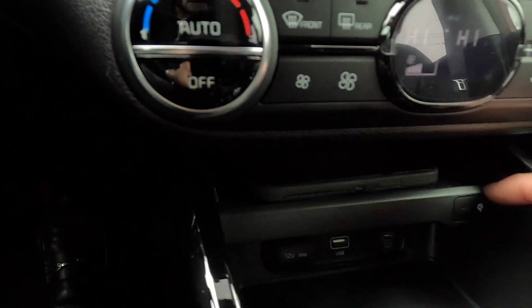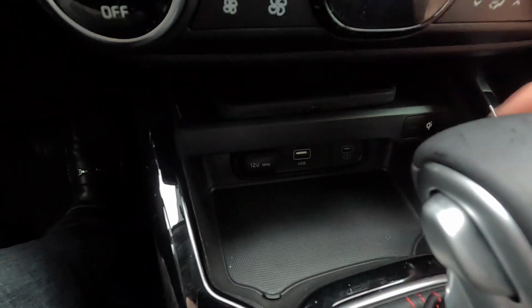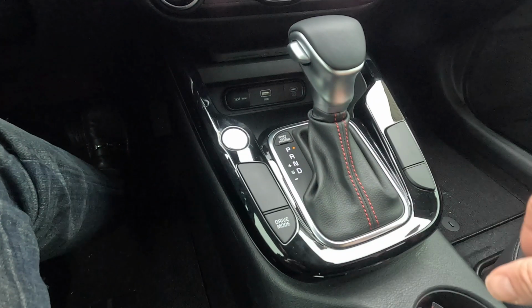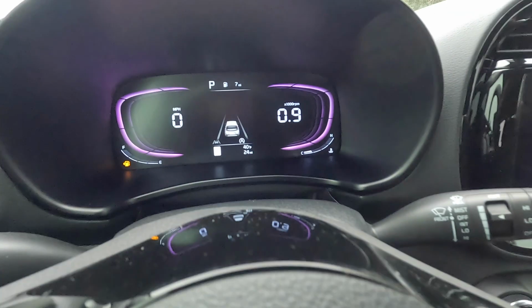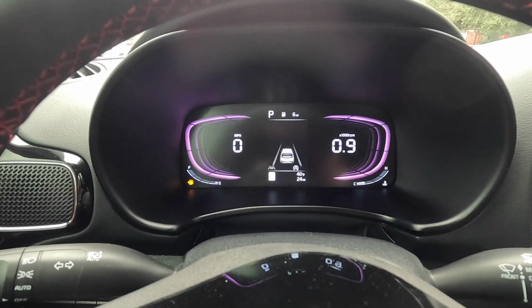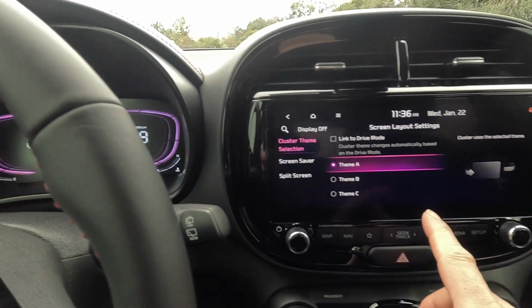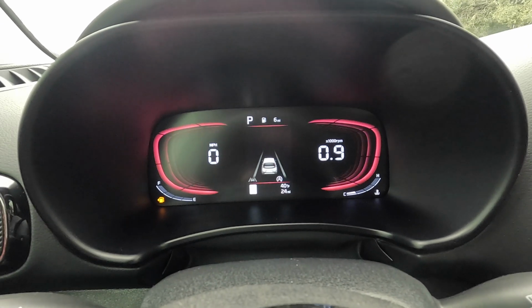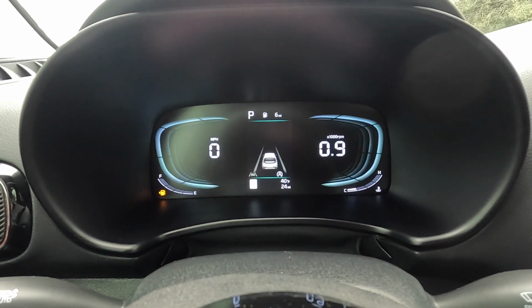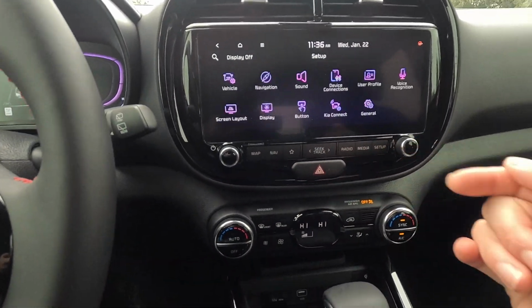Wireless charging pad that starts on the top, USB ports, 12 volt, little area here for storage, glossy black around everything. Driver mode select, you only have 2 driving modes. So normal and sport, it will change the gauge cluster to the red. Unfortunately, to change the gauge cluster layout theme, you gotta go over here and then you can change different themes. And you can do so with the quick setup button here.